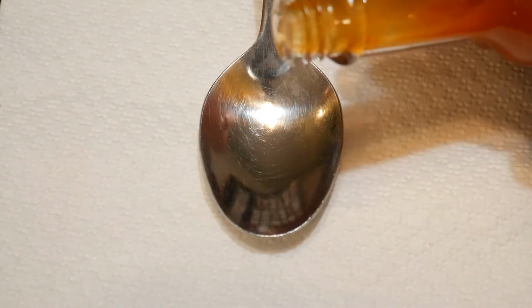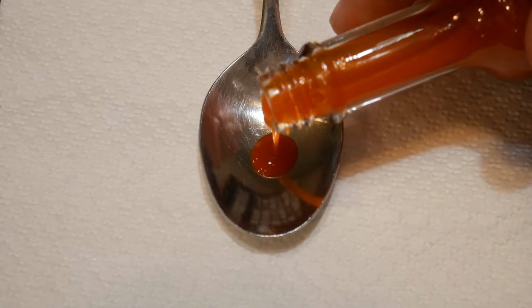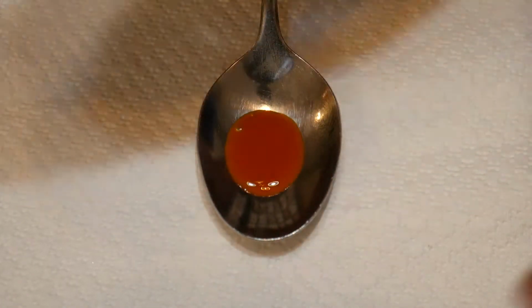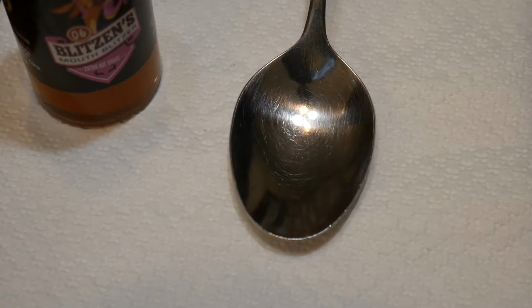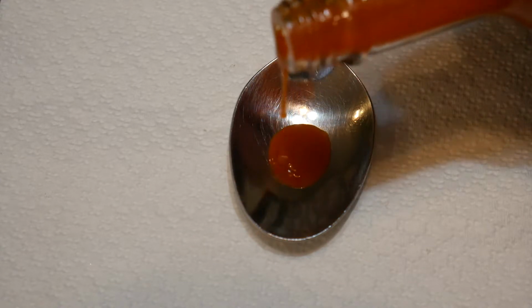So I'm gonna add a little bit in here. This is extra hot, so we'll see how hot it actually is. Smells a lot like number 2. It smells spicy and vinegary and a cayenne smell. It does taste a lot like number 2. It's definitely spicy. It's got good flavor, really good flavor.